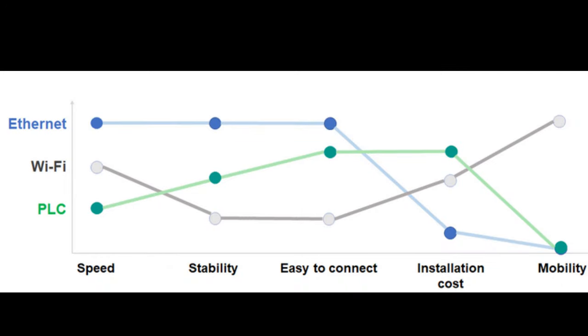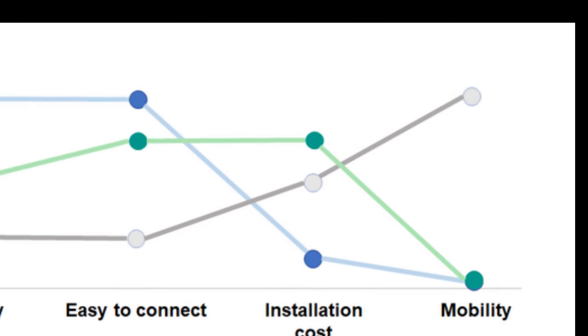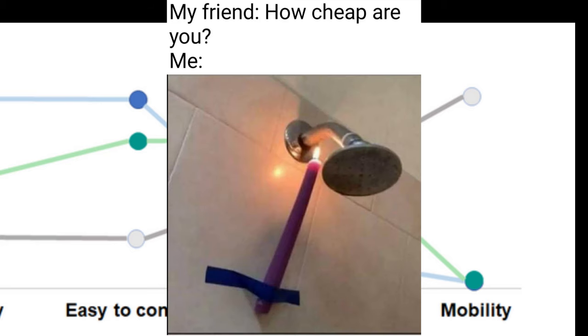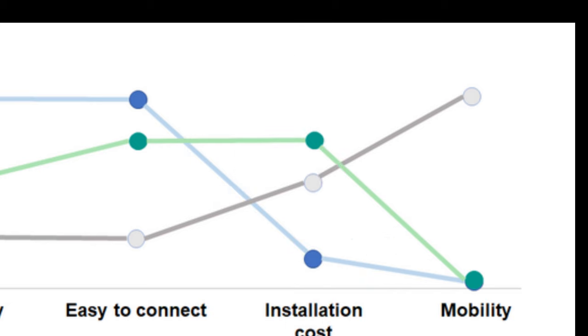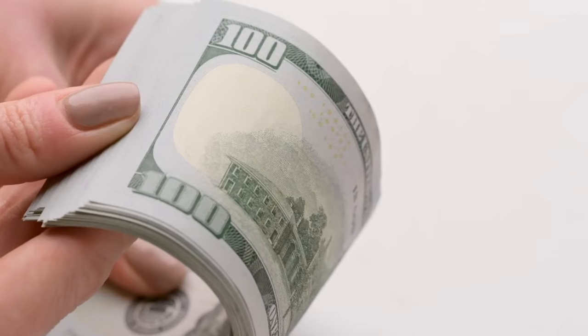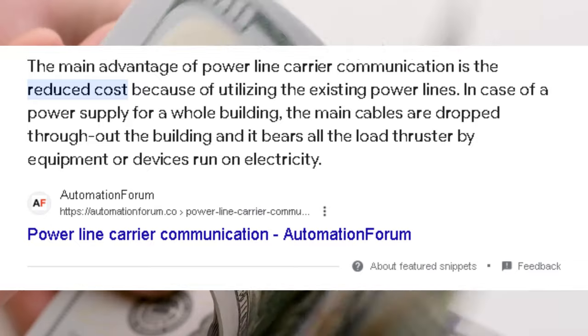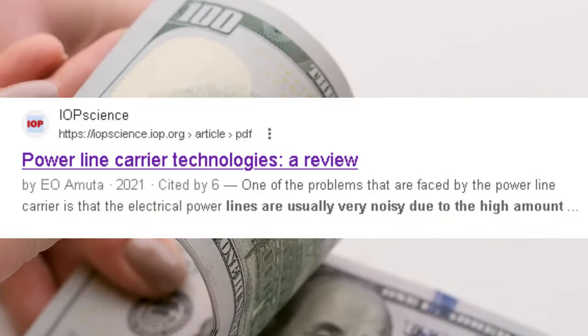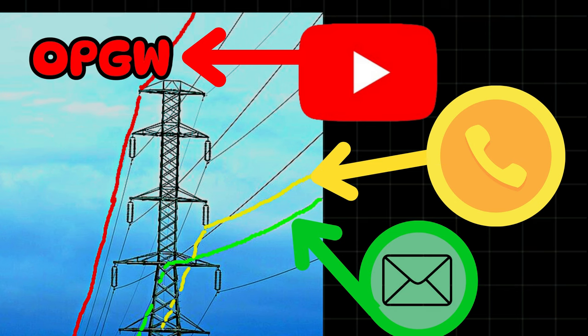The advantage? This configuration proved to be efficient and economical. Basically, it's just cheap because it uses pre-existing power lines, the things that are already there. You don't need to build new infrastructure or assets for purely communication purposes. This decreases its deployment cost. The disadvantage? It is very susceptible to noise, and the speed is not that great. That's why next we look at the OPGW.